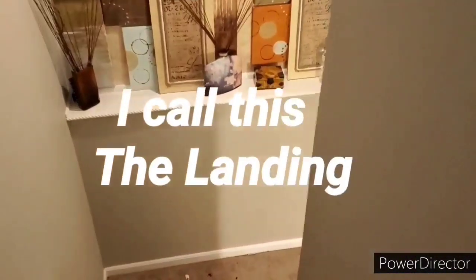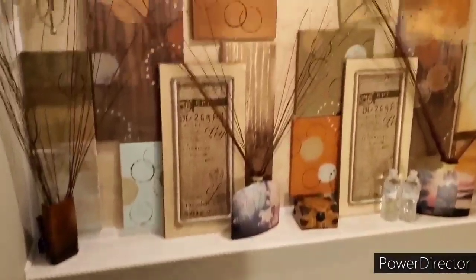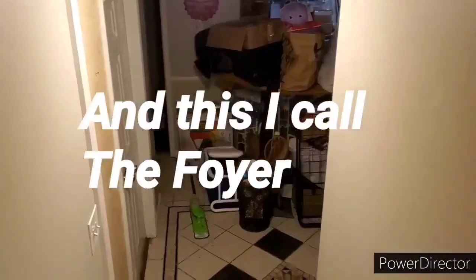Okay, as we enter into the basement, we're coming off the first floor, going down to the basement. This is how the wall was. The paper on this wall is actually a map. And these art pieces her daughter did. We're going to reuse those because of a canvas that she found on Pinterest she wants me to recreate.